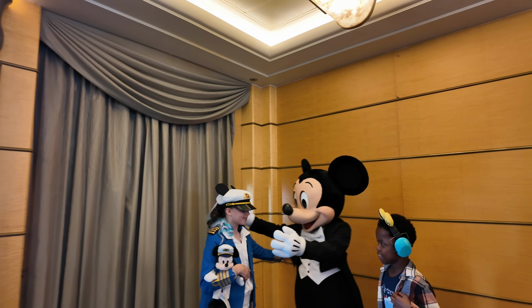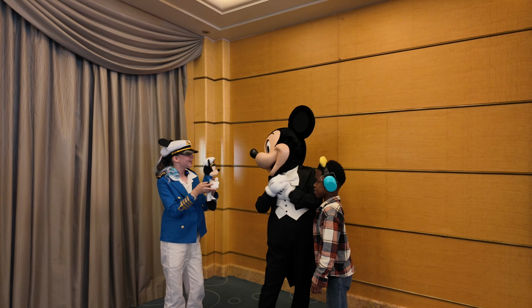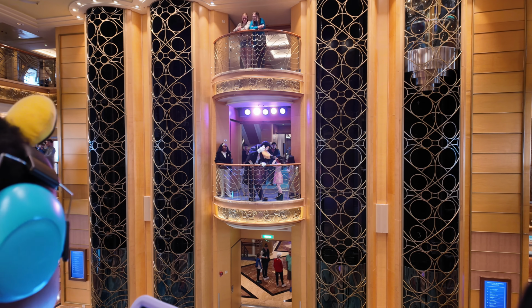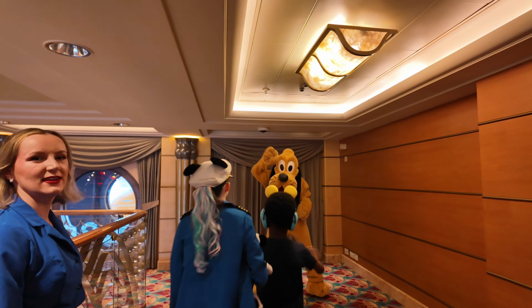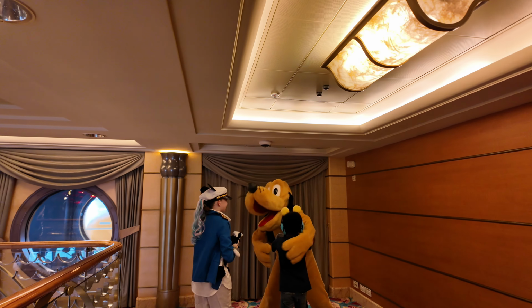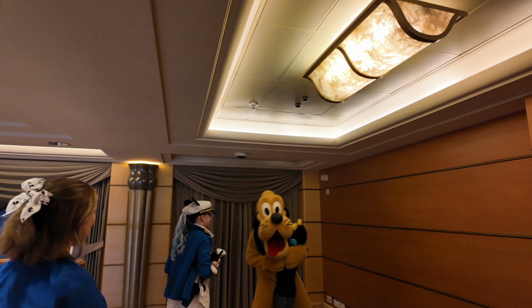Your day at sea is also a great time to meet characters. We met Mickey and Pluto, who were already dressed for formal night. Just check your DCL app for times and locations for the characters.